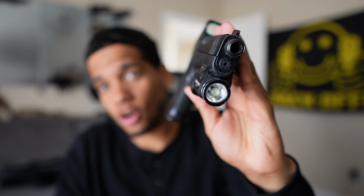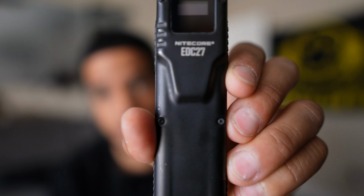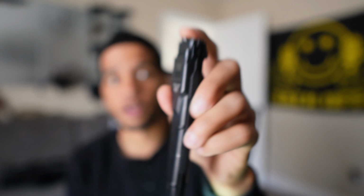Now, although I do have a weapon mounted light on my firearm, sometimes when you might need a flashlight, it might not always be the perfect situation just to whip out your firearm and use the flashlight on your firearm, you know? So it's always good to have an extra little flashlight on you. So right here I got the Nightcore EDC 27. This is the Nightcore EDC 27 flashlight. It's really nice. Got a locking mechanism so it doesn't go off in your pocket.